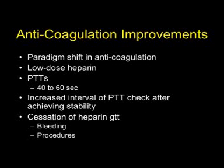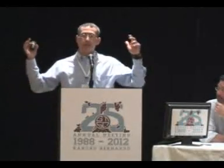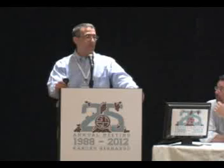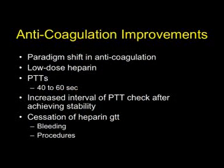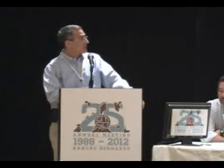I remember the first time I proposed to change anticoagulation in these patients, I could not name the number of people that came into my office telling me how many people I was going to kill, but that's not appreciating the technology that's out there now. We run a PTT 40 to 60 seconds, and many times we just turn the anticoagulation off altogether, depending on whether we have to do a procedure or for other reasons.